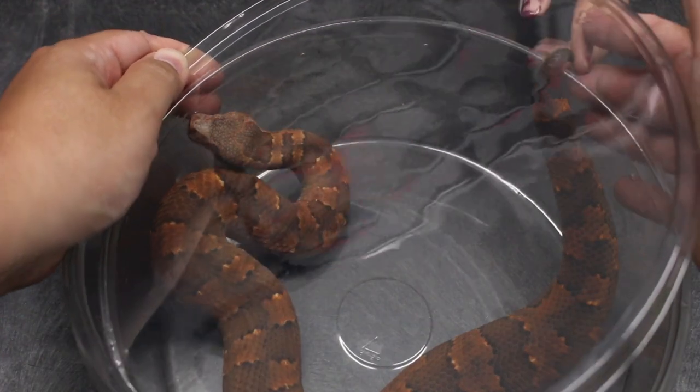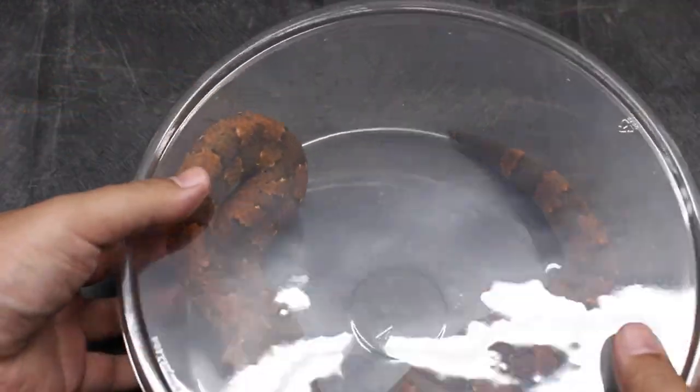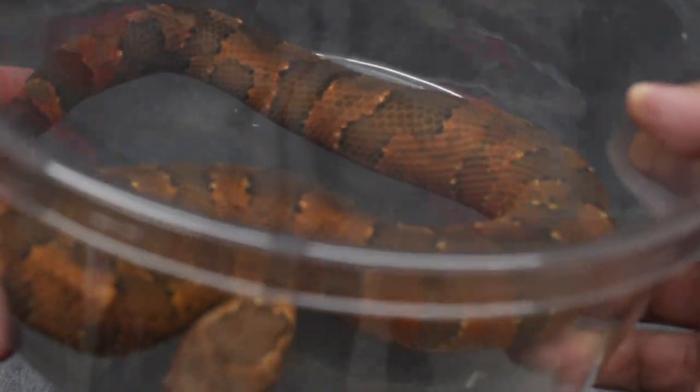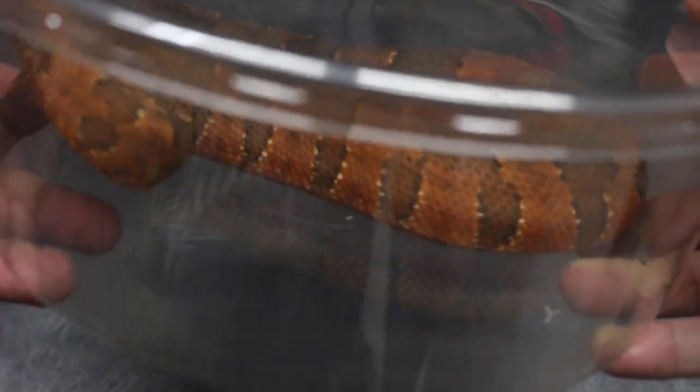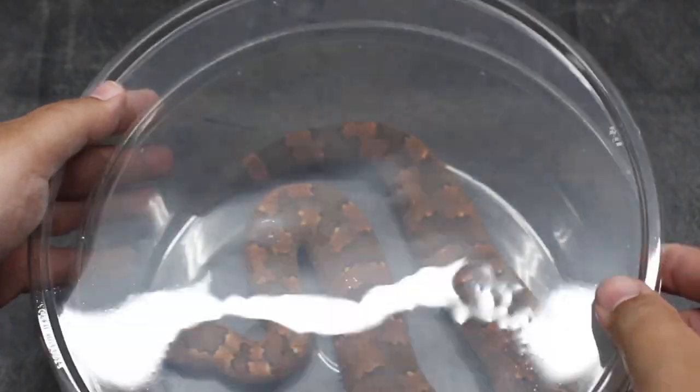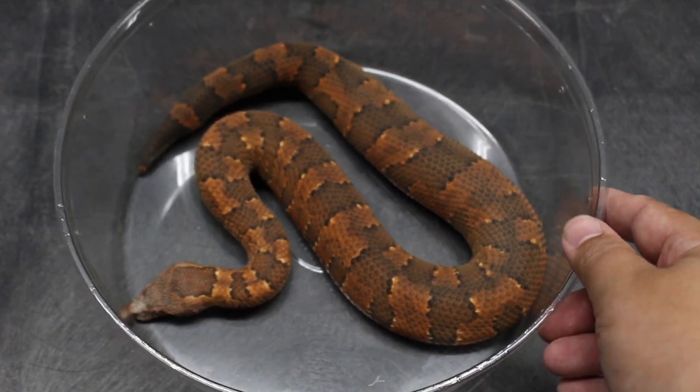Now, these are constrictors, so even if they bite, it's not a problem. Although they're named viper boas, that's only because they look like a viper, but they are a species of boa. This is a really nice orange female.